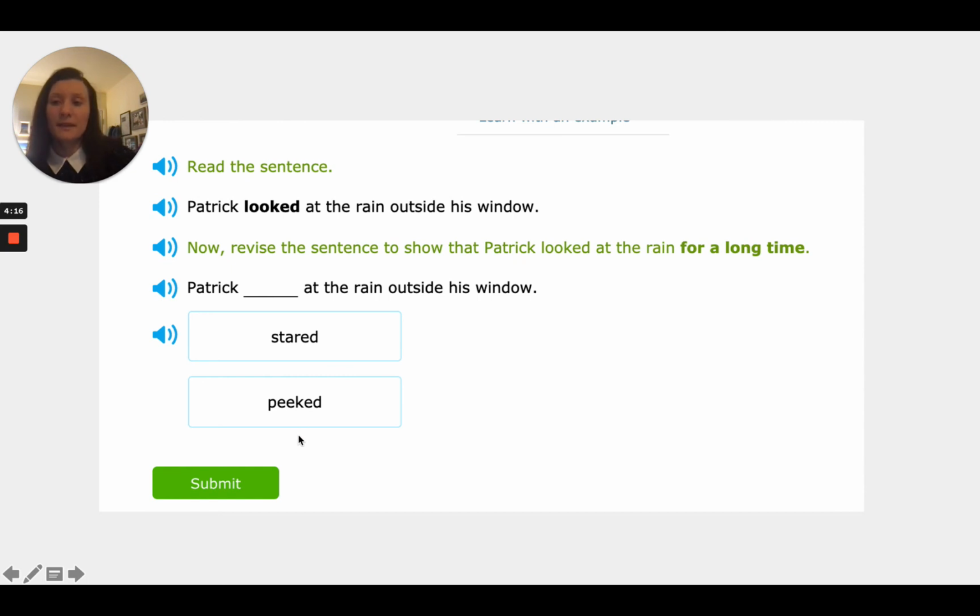When we peek at something, we usually look at it very quickly. A lot of times we don't want people to know that we looked at it. So we might peek during hide and seek. We don't want them to see that we did that. Or we might try and peek at our Christmas presents, and we don't want our parents to know that we did that. When we look at something for a long time, we stare at it. So for this sentence, we would want to say, Patrick stared at the rain outside his window.